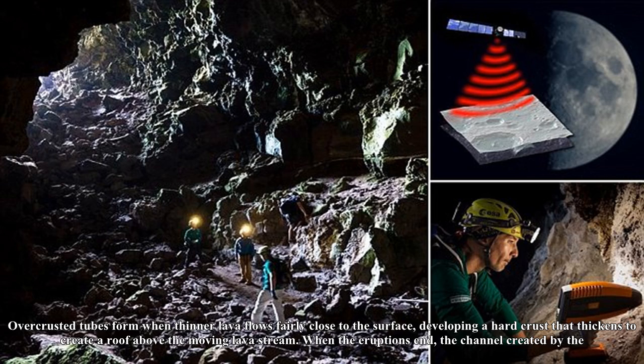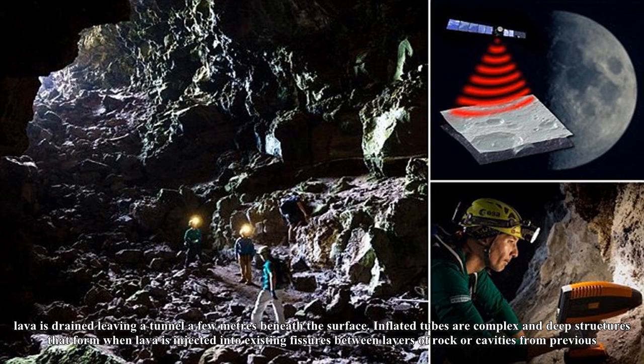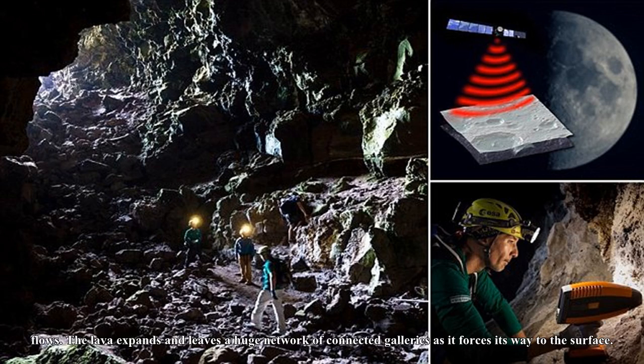Lava tubes can form in two ways. Overcrusted tubes form when thinner lava flows fairly close to the surface, developing a hard crust that thickens to create a roof above the moving lava stream. When the eruptions end, the channel created by the lava is drained, leaving a tunnel a few meters beneath the surface. Inflated tubes are complex and deep structures that form when lava is injected into existing fissures between layers of rock or cavities from previous flows. The lava expands and leaves a huge network of connected galleries as it forces its way to the surface.